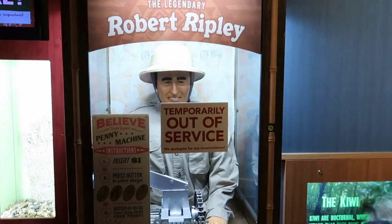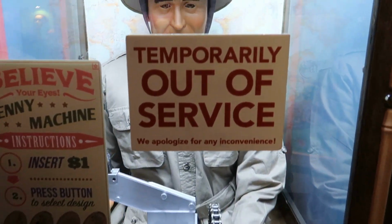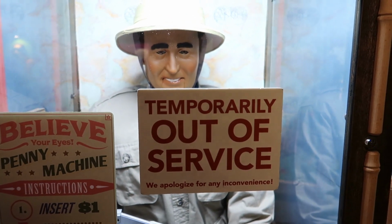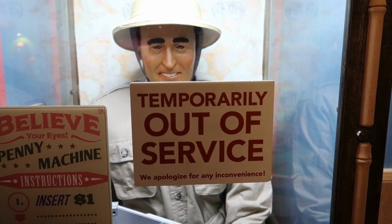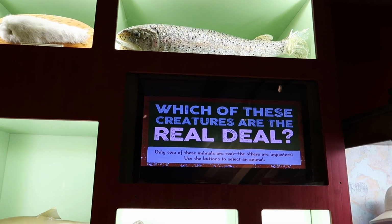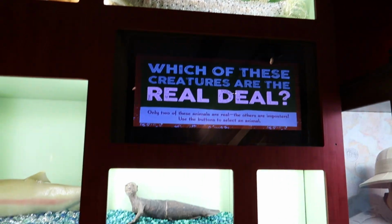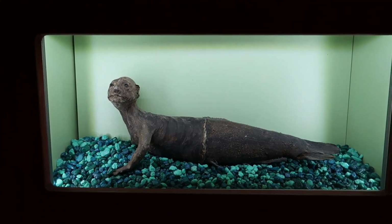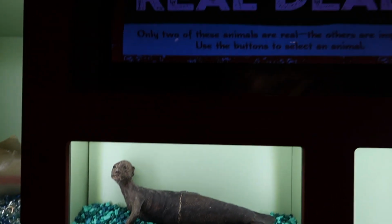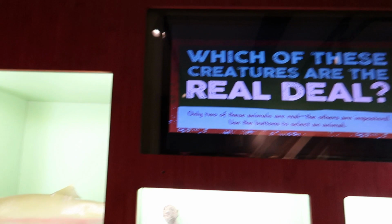Oh, they have a legendary Robert Ripley penny smasher. Unfortunately, this one is temporarily out of service. This is an inconvenience. Here you have to guess which one of these creatures are the real deal. And I don't care what they say, I believe that the Fiji mermaid here is completely real. It says only 2 of these animals are real though.